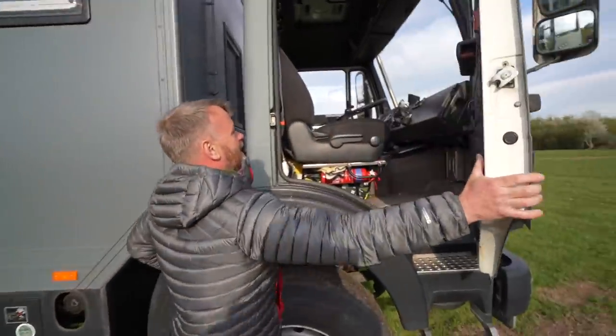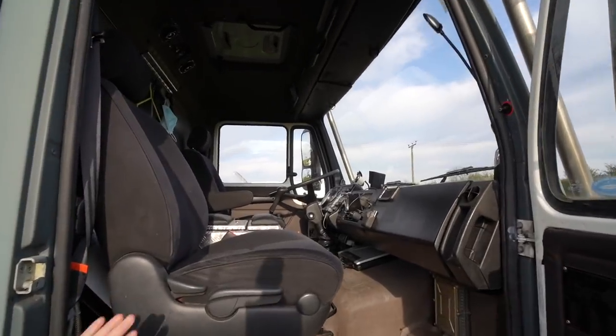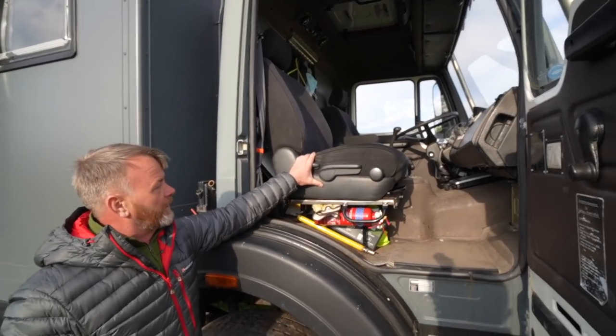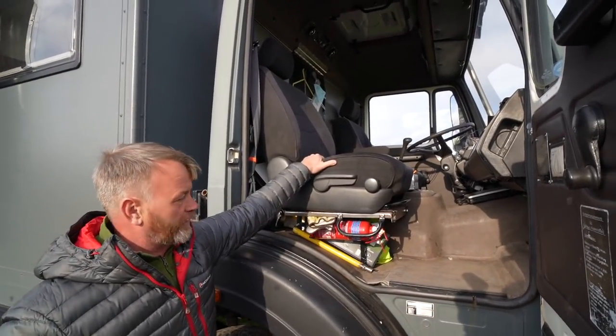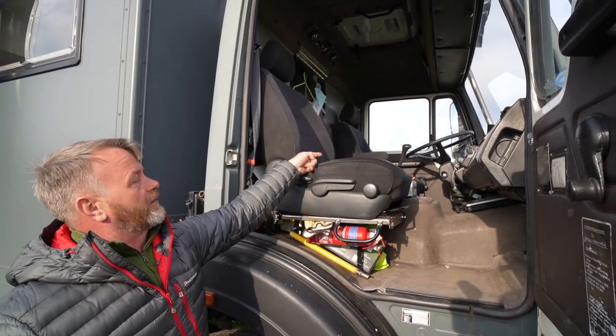Obviously, left-hand drive comes from Germany. We've upgraded the seats, because the seats were the old-style leather seats. So we put these in, I think these are out of a Mazda or something like that. It was a bit of a bench seat at this side.